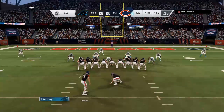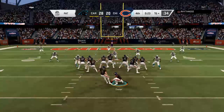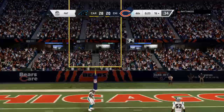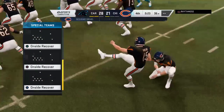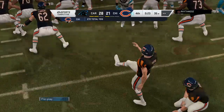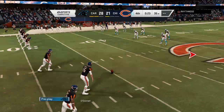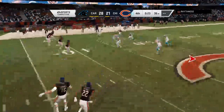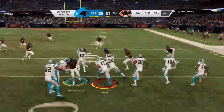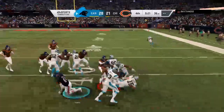Pinheiro now to add the extra point. He's got it, and they're back within a touchdown at 28-21. So still a chance with just over 20 seconds to go, but they need to get this one back, no doubt. And the Panthers are going to recover here, and that should be enough to get them the victory.